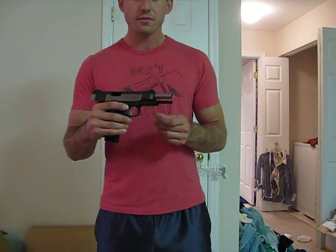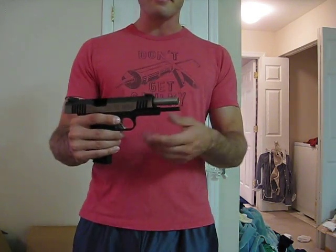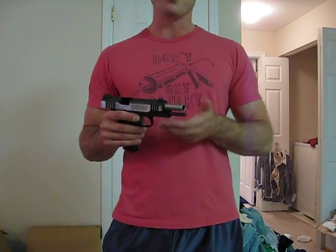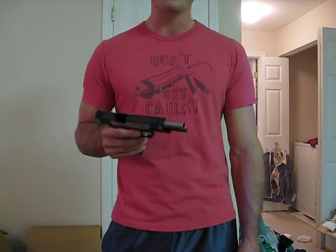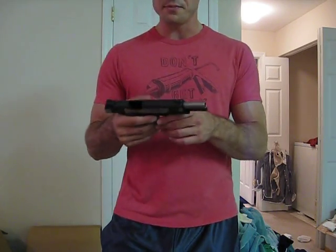And polished feed ramps. It has a full-length guide rod already, which, sorry guys, one of my cats is making a mess here, sorry. But a full-length guide rod is usually an aftermarket feature. You buy it aftermarket for, I can't remember how much, I want to say it can range anywhere from 25 to 80 bucks or so.